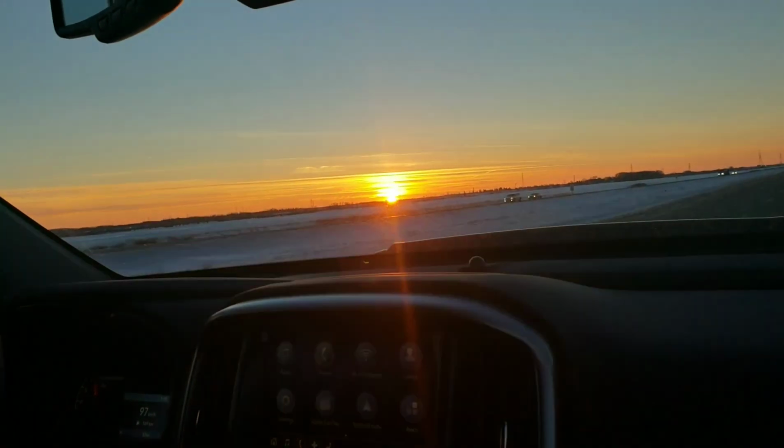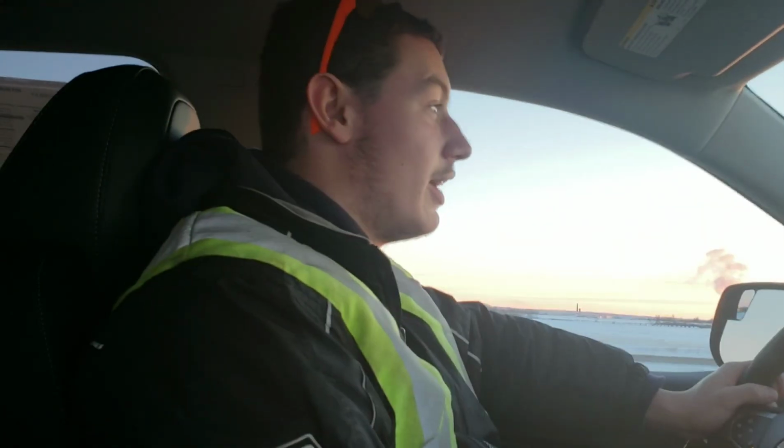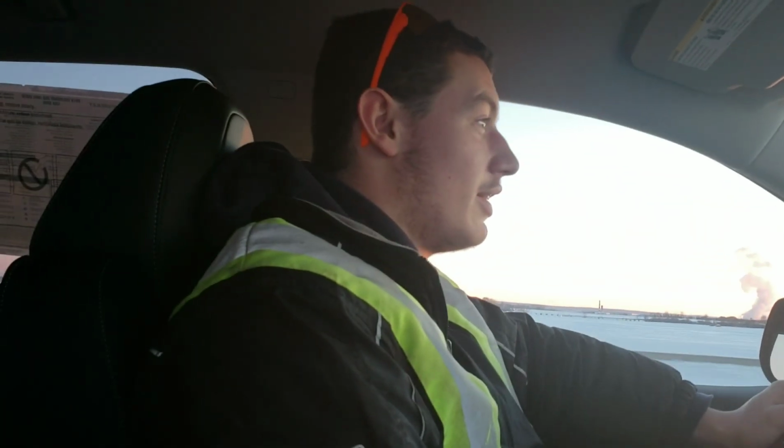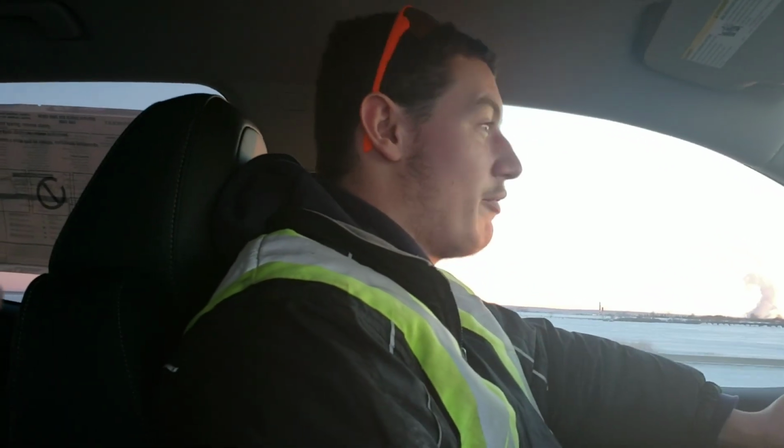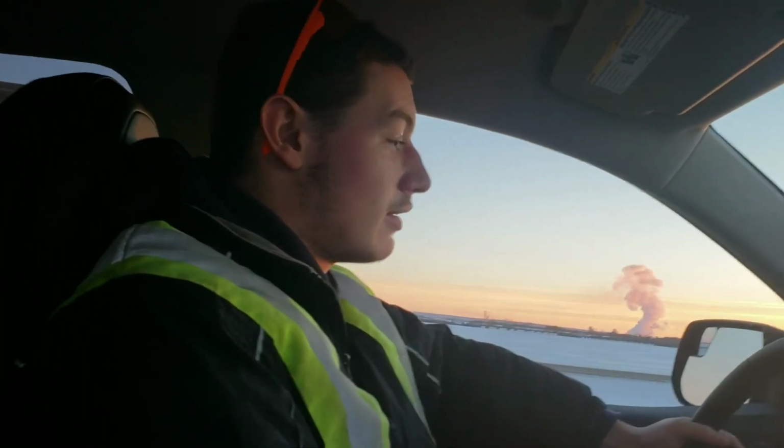Woo, this is a fast little guy. Wow, this thing's got a lot of pep in it, that's for sure. It took like 10 seconds to get up to speed. Not even, that felt like 6 or 7 seconds at least. I'm enjoying the power of this little guy.